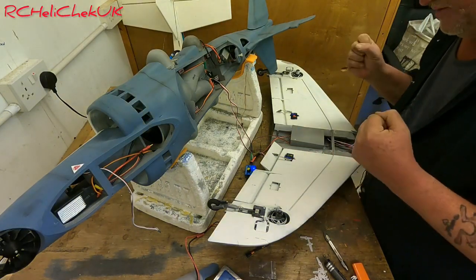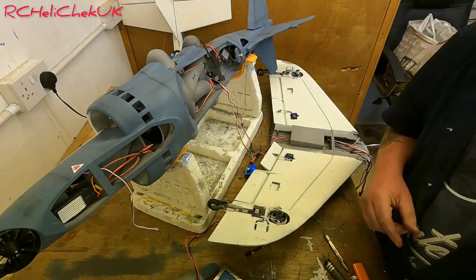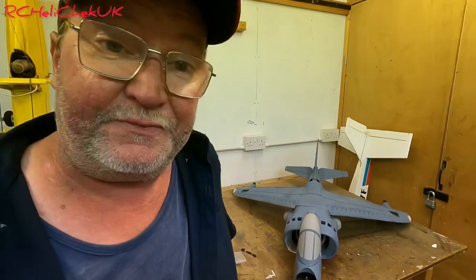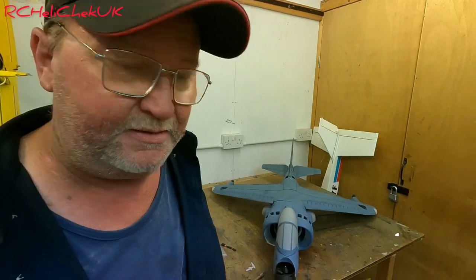Hallelujah. It's been a long day, guys. It really has been a long day. Oh dear. Well, that has been a long day. But we've made more progress. We have got a lot further with the Harrier again today.